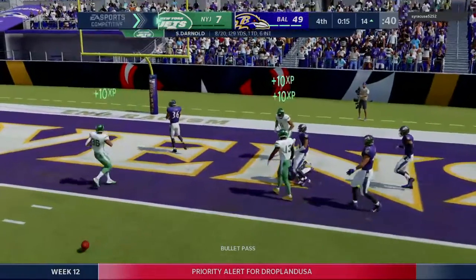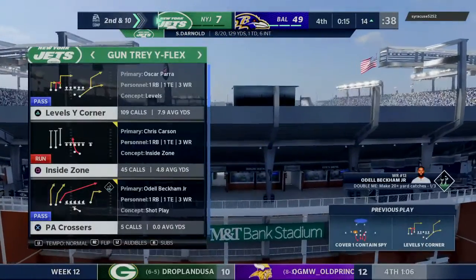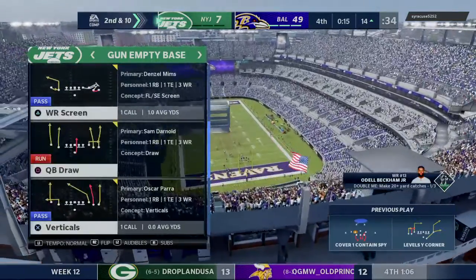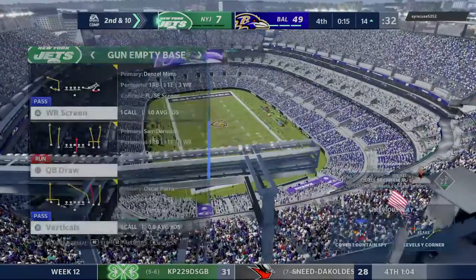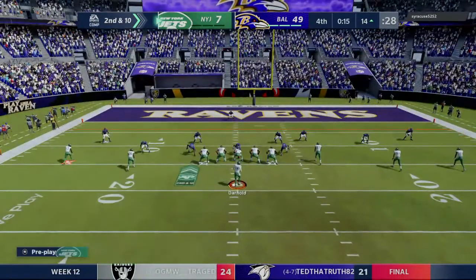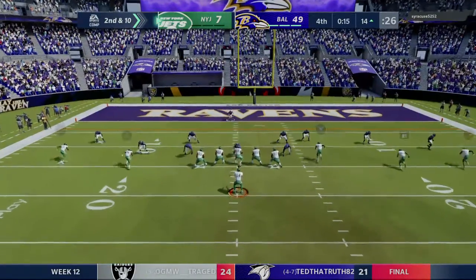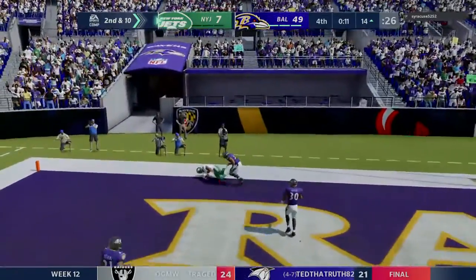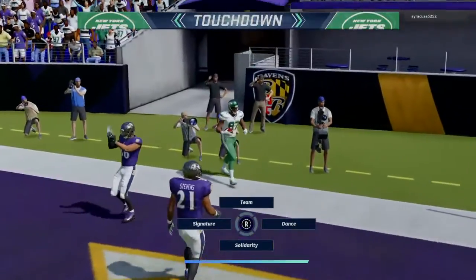Now a throw to the end zone on first down, but it winds up incomplete. For Chris Carson, incomplete. Brings up 2nd and 10. After the incomplete pass, here now is 2nd and 10. To the air again, Darnold. And that is caught.